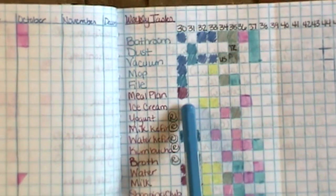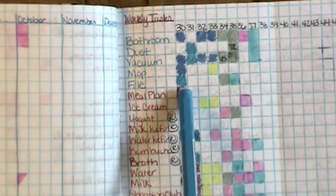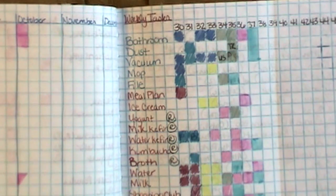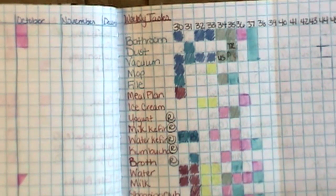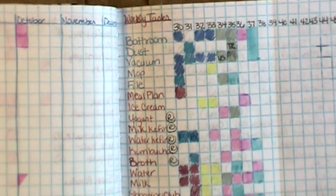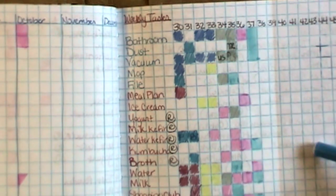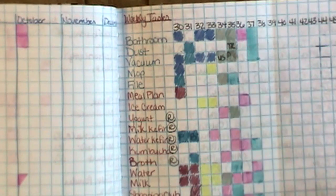And it just really helps to hold me accountable, especially when it comes to certain things that I'm slacking on, like mopping or filing. Like I need to get better, more in the habit of doing those things. And when it comes to weekly habits, I guess it's a little bit more difficult to get in the habit of doing those things. So just having this visual holds me accountable to see what I'm actually doing and how often I'm doing it.